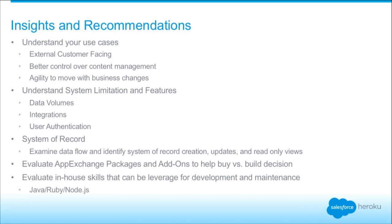So understand your data volumes. Just like in the previous slide, we went through the different use cases and understood our data volume to make sure that the data that is static in nature and doesn't need to get updated in real time, we would use Heroku Connect to replicate between Salesforce and Heroku Postgres. That's the key part of it.